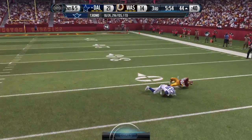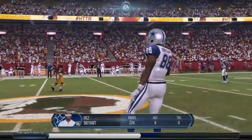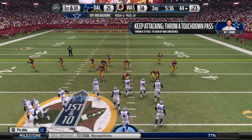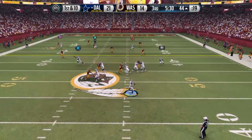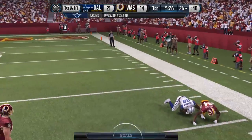Romo to Bryant. That's his 8th catch of the day. Bryant seemingly has caught everything thrown his way today, Phil. He has caught everything thrown his way, Jim. Listen, this guy has some of the best hands in the NFL. The Cowboys have it at the 44. Dez Bryant on the receiving end.